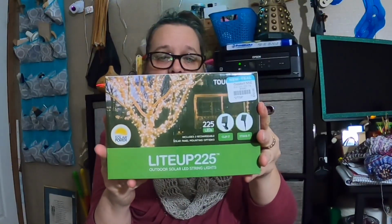The last find was these solar lights. They're LED lights. There's 225 lights. We do not do a real Christmas tree. We do a pre-lit Christmas tree. We had always done them before.